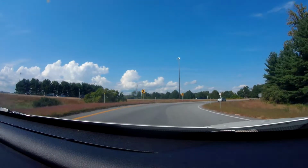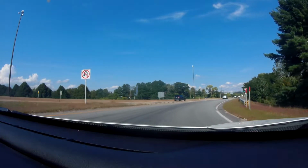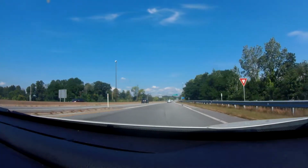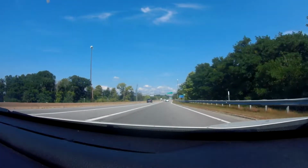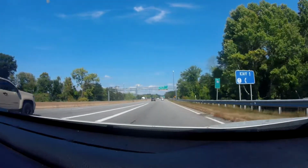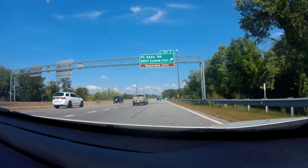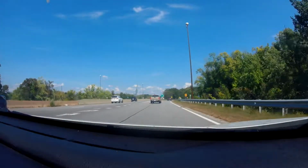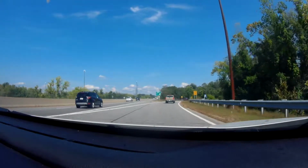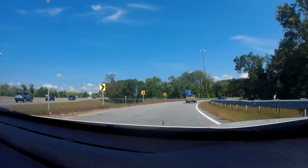Hop off the highway here. Take exit 1. Is it on the right? Yes, the exit's on the right. Take exit 1, then turn left onto Fort Eddy Road. Yep, turn left at the light.